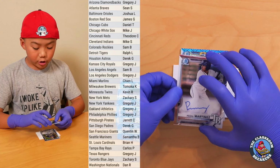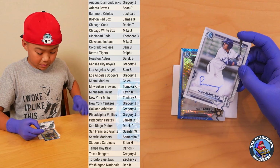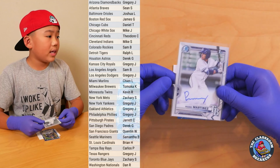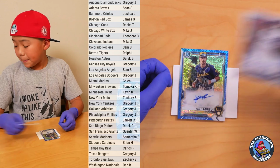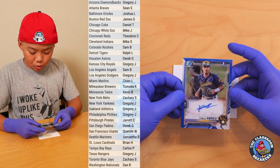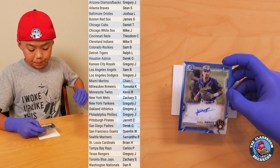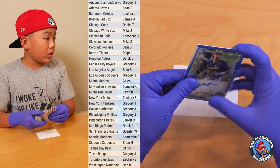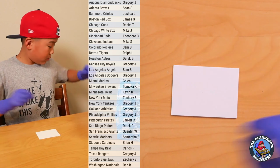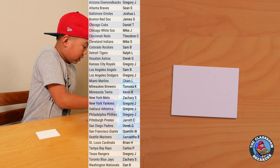Next up, we got a Pedro Martinez, first Bowman base auto. Going to the Rays, going to Carlos P. Next, we got a Pablo Abreu, first Bowman out of 150. Very nice. Going to the Brewers. It's going to Tomoka K. It's a really nice little bear Paguero.